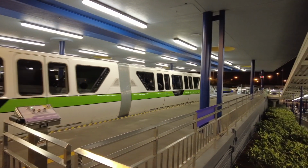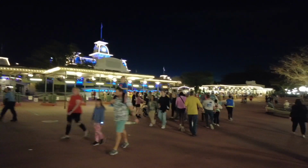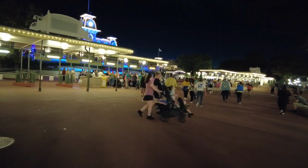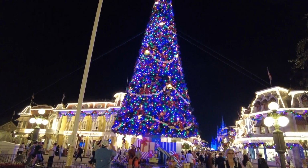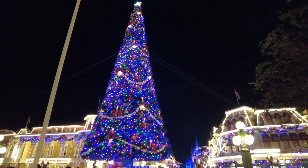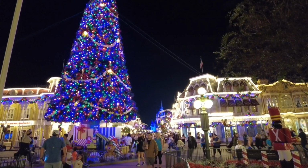Here's the monorail. We're gonna take the resort monorail today. And we're off the monorail and made it to the front entrance. Looks packed, even out here. But they still got Christmas up. Let you know once we're done, because we'll be bobbing and weaving. That's right.